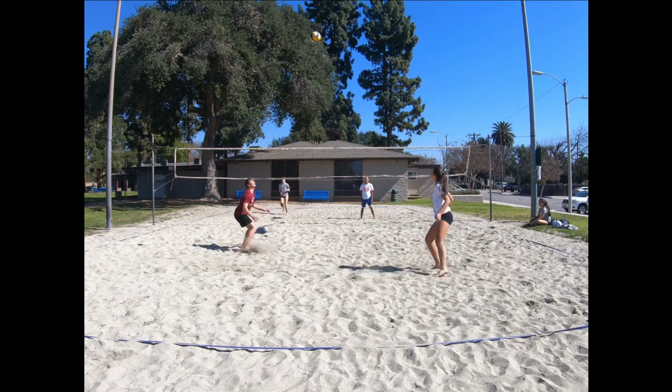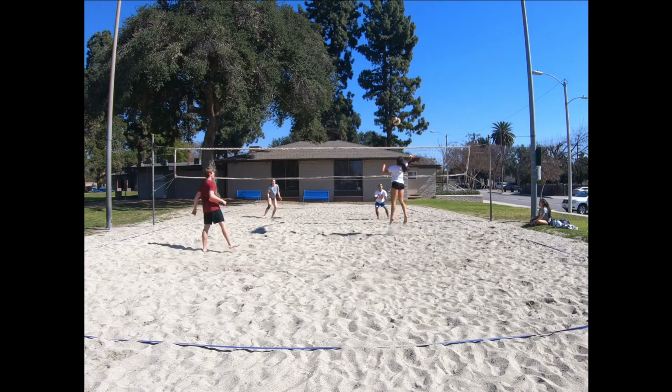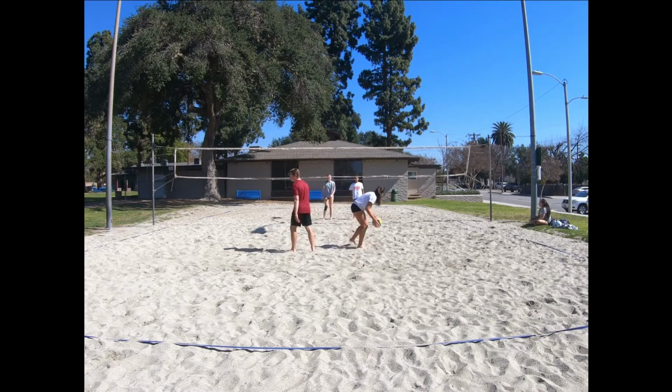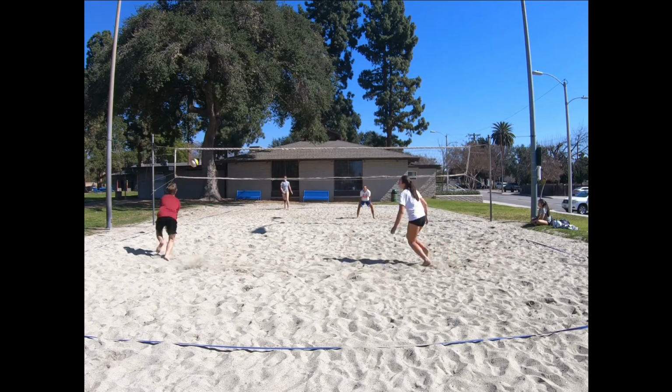Riley with a deep float to Caleb. Received nicely by Caleb. Josh has a good set to Caleb. Oh, but Caleb hits into the net. Point Riley and Steven.